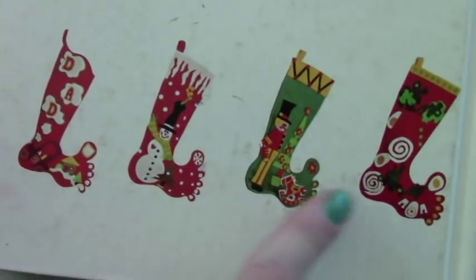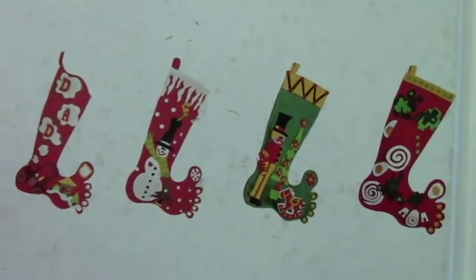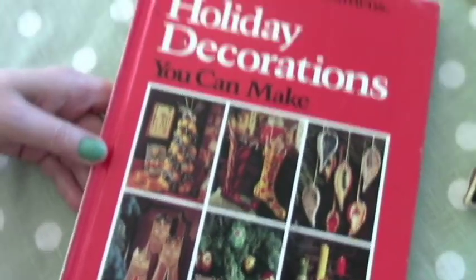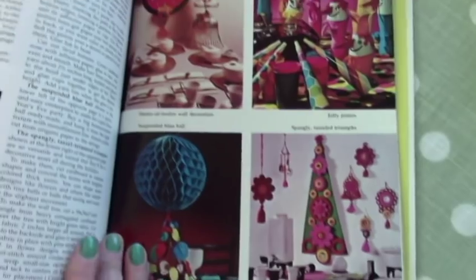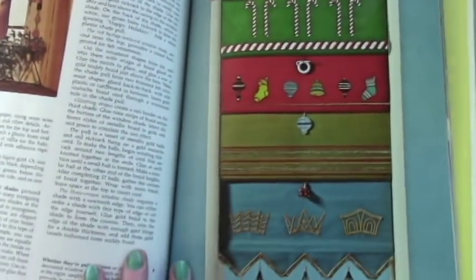I've been looking at these. I want to reproduce these stockings. I saw these on Pinterest. I didn't know where they were from, but they're from this magazine, Better Homes and Gardens. These are always cool. We used to get this magazine when I was a kid, but look, it has all kinds of fun stuff. So this is going to be a blast to look at. I think I ran across the stockings in here. They're different kinds of wreaths.